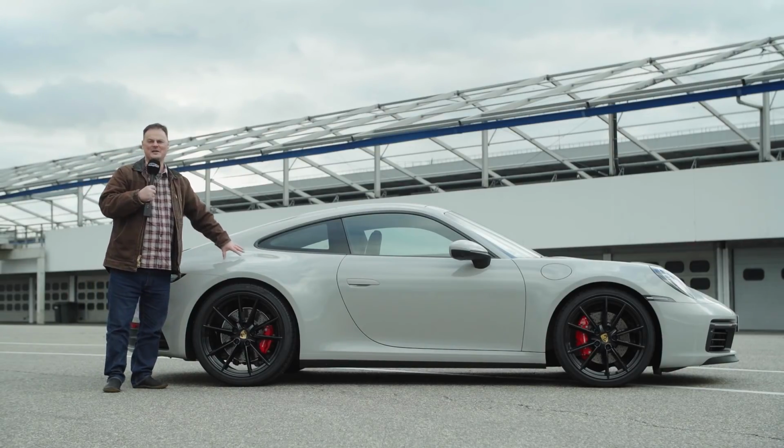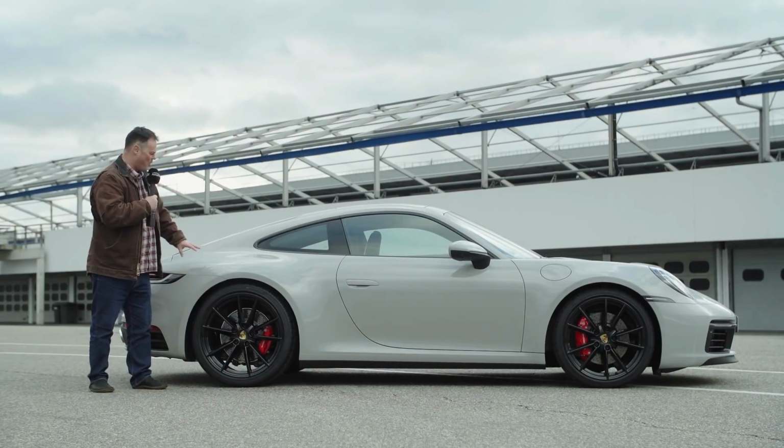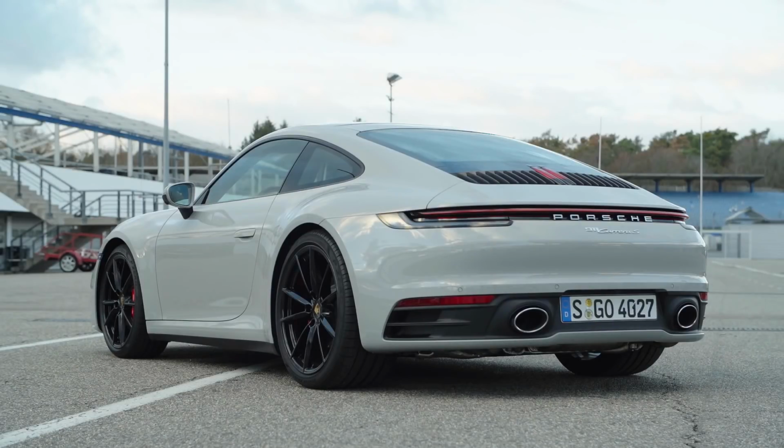I'm not in love with this particular colour, but I think it does offer us the chance to see quite how great this car looks, even on a grey day, even with a duller colour.